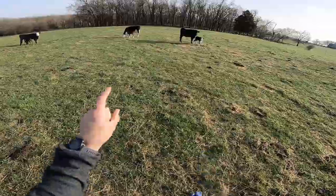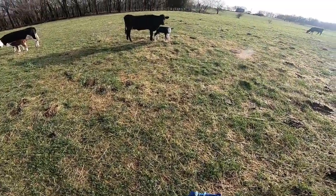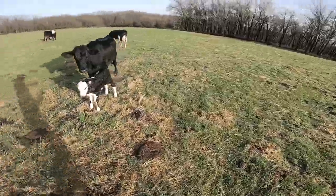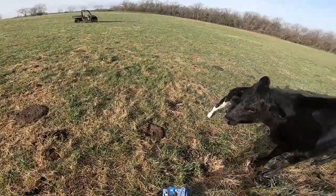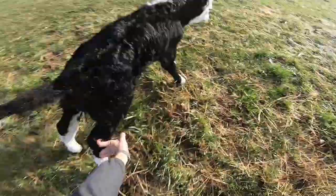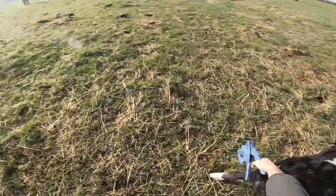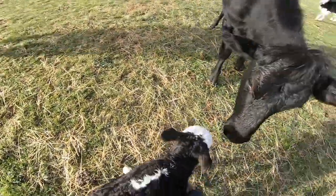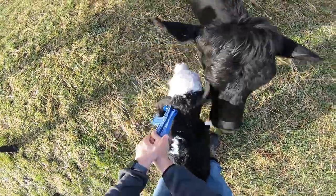That one's a bull, the black one's a bull, the red-white face is a heifer. And he is peeing right now, so this may be my opportunity. Hey, big guy. It also doesn't help, his mother's right here. Oh god. Hey. Okay. Just giving him a little ear tag. Okay, he's good.